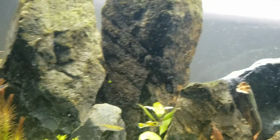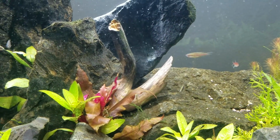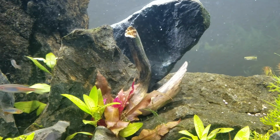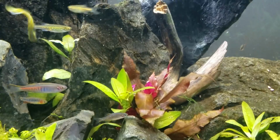I just thought that this is my relaxation tank. The other tanks I'm always fiddling with. This one I want to kind of set and forget, other than the babies. I am happy to have babies come out of this tank if they're the CPDs, the Celestial Pearls.